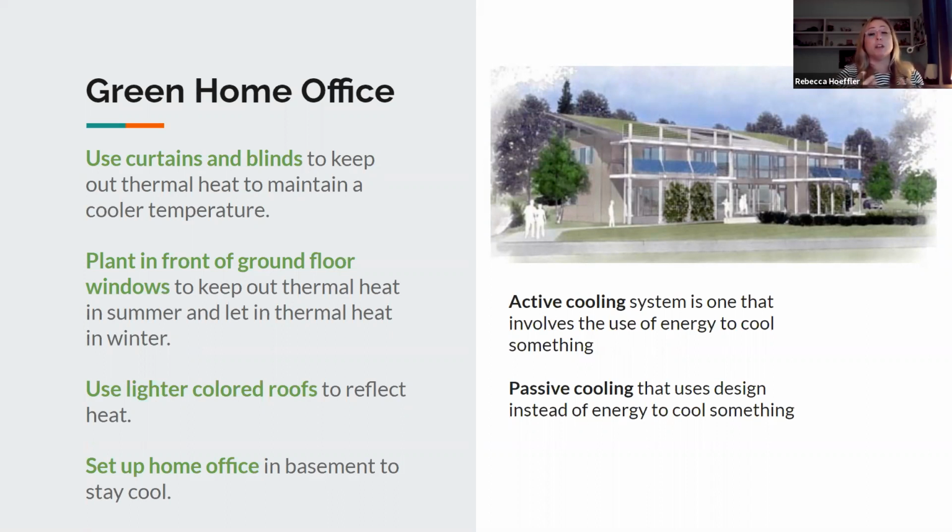This is very different than an active cooling system. Active cooling is your HVAC system, your air conditioning. So that is a use of energy to cool something, inputting energy into a system to get a result. Whereas passive cooling is the use of design instead of energy in a system to still get a result that you desire. If you can see the image here, this is actually a rendering of the Duke Smart Home.